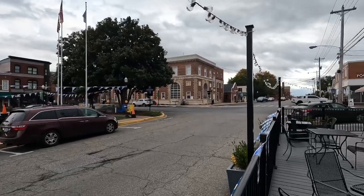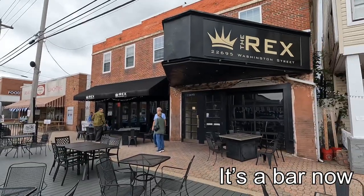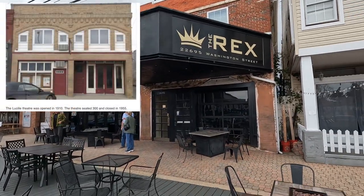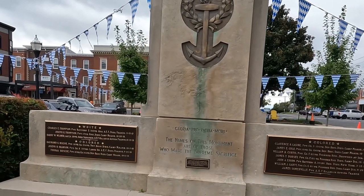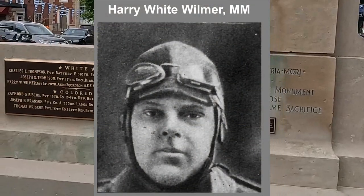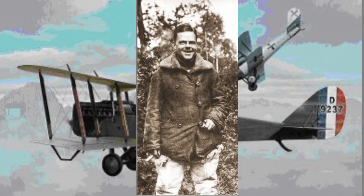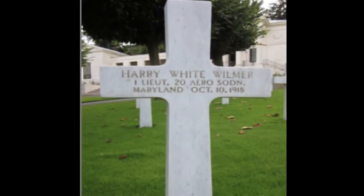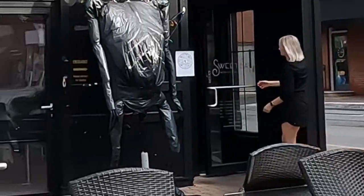What's really cool, what's behind me, is obviously an old theater, just like my grandmother's. I took the time and researched one of the names. Harry W. Wilmer of the 20th Aero Squadron, killed in action over German lines, October 10th, 1918. Well, it's my luck. All the locals told me to come here. They haven't opened.